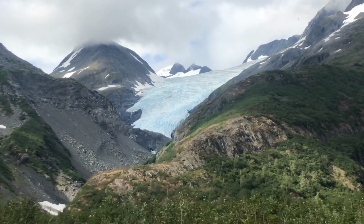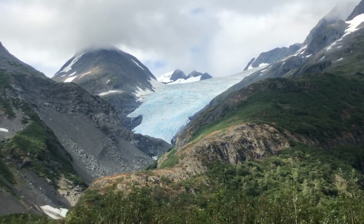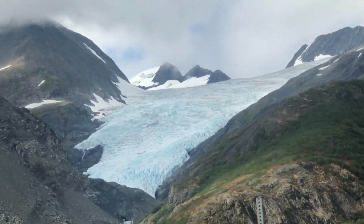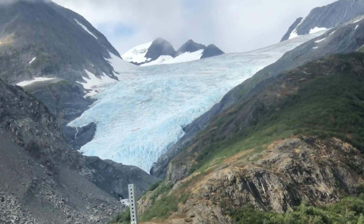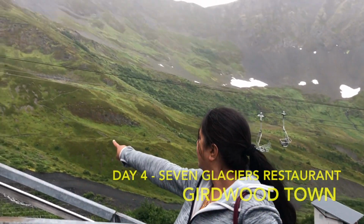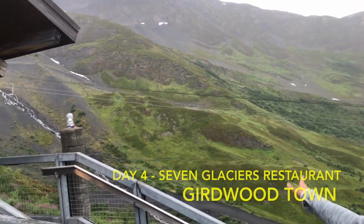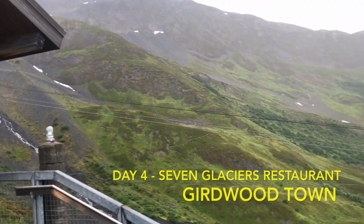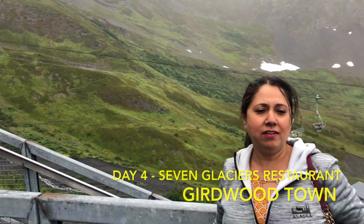Now we'll be taking the tram and gondola to go all the way up thousands of feet high to the Seven Glaciers restaurant in Girdwood town. We took a tram to come up the mountains, which are thousands of feet high from the ground level. You can see the tram that we took. And there are waterfalls as well.